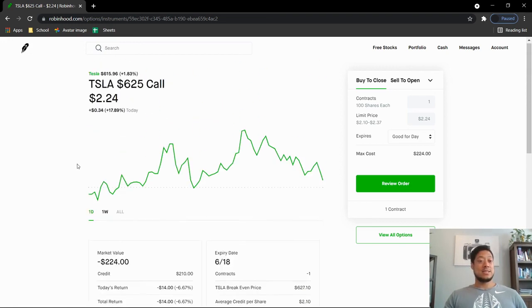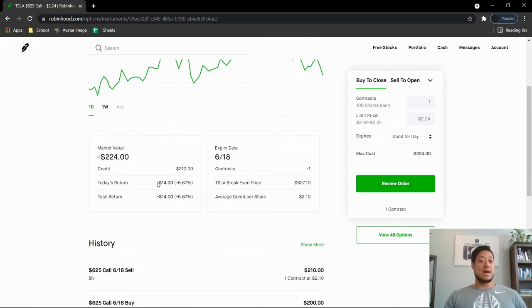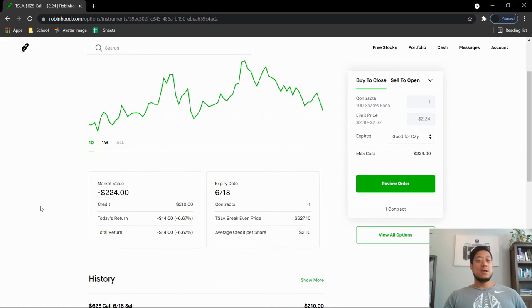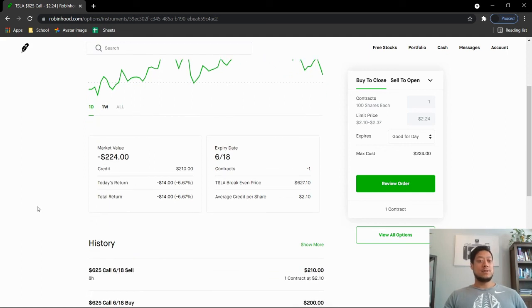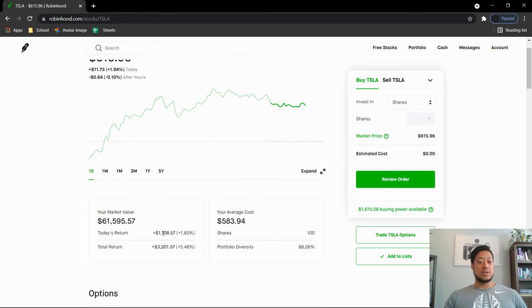If for some reason Tesla falls off to like 605 and I can buy this back for like $50, I may do that and then sell a call option at a 615 strike price to try to get an extra $150. So those are all my moves so far, guys. I believe I'm up just over $1,100 with all the option plays that I currently have done, and that doesn't include how much I'm up just with Tesla itself. So far this week has been a pretty good week.